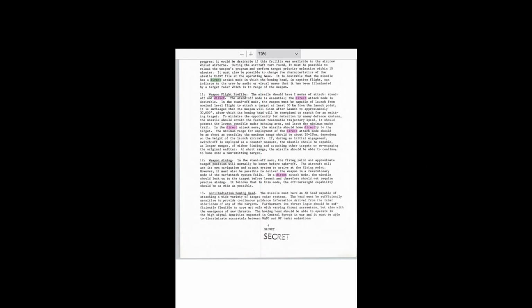Direct is a conventional method where the weapon is fired at an identified threat. If the emitter switches off, then the next best target is selected by the seeker and the MCU. The first indirect mode is also known as loiter mode. The missile is fired in a direction of a known threat that is currently not emitting.